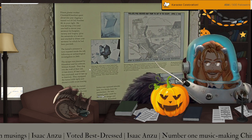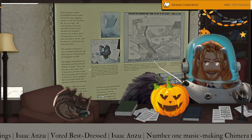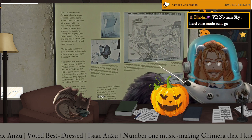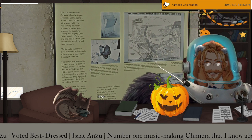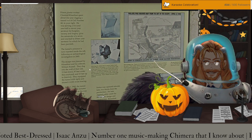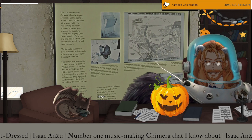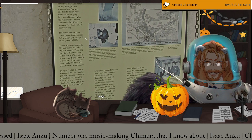Prison plaster worker Clarence Feindienst spent about 1 year digging a tunnel out of cell number 68 to your right. So close. VR No Man's Sky hardcore mode run, go. That's awesome. He was serving a 5.5-year to 11-year sentence for burglary, larceny, and forgery, plus the remainder of a 7.5-to-15-year sentence for which he had been paroled.